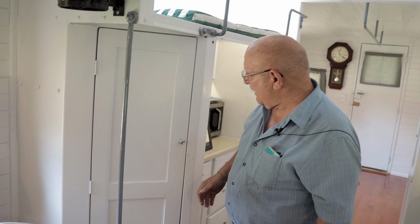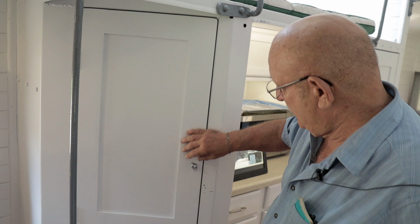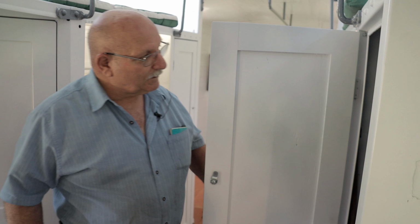Every closet door had to be rebuilt. Every door had to be rebuilt. The doors were totally rotten. They came apart. So I had to actually build every door, put them together, and build them in.